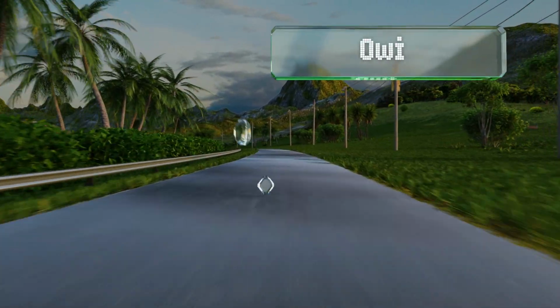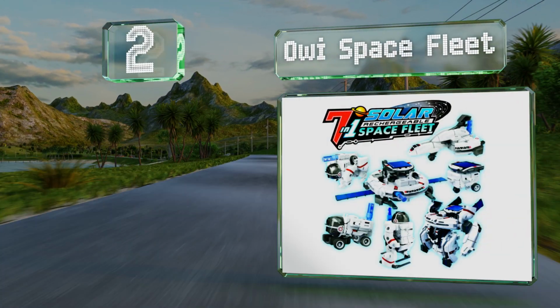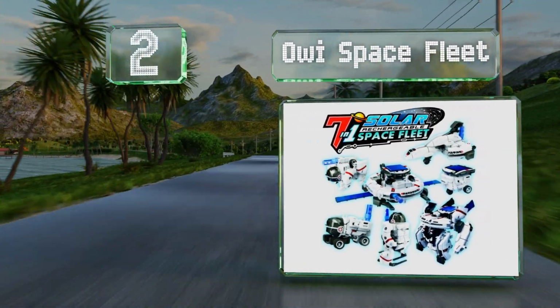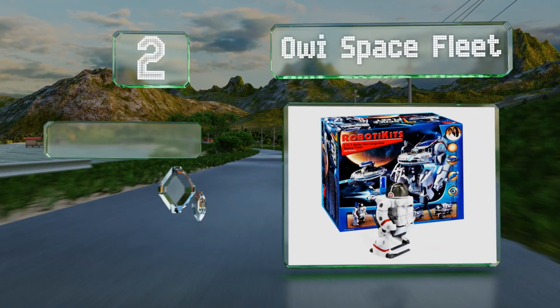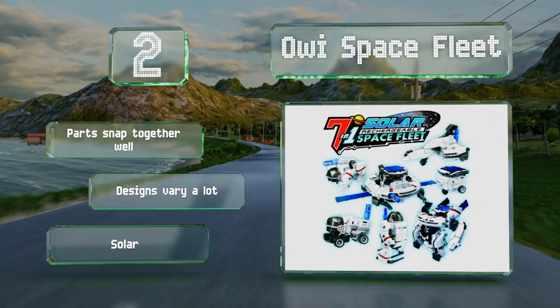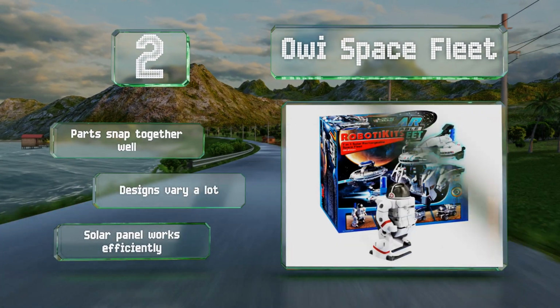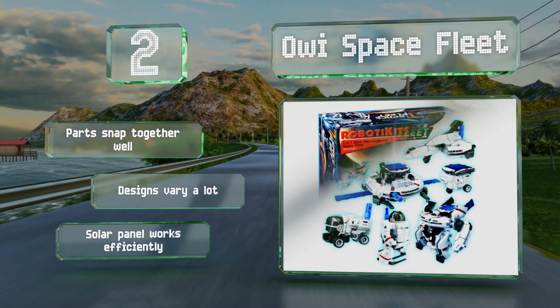At number 2, budding astronauts will appreciate the AUI space fleet, as you can create up to 7 different lunar modules and then watch them come to life as the sunlight hits them. It can also be powered by the included rechargeable battery, so you can still have fun at night. The paths snap together well, and the solar panel works efficiently. The designs vary a lot.